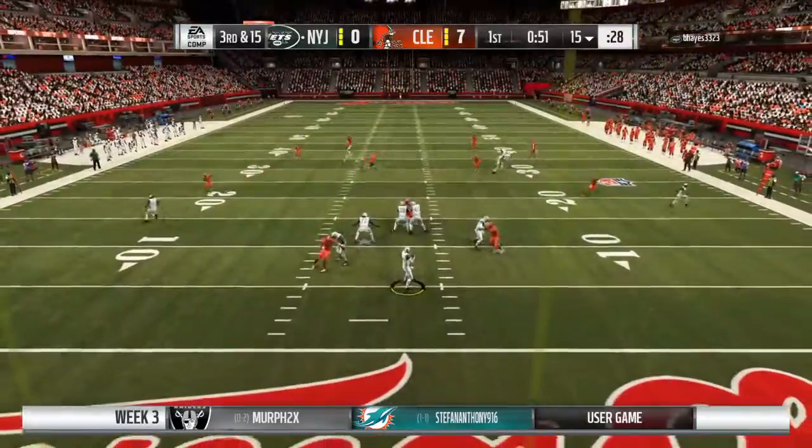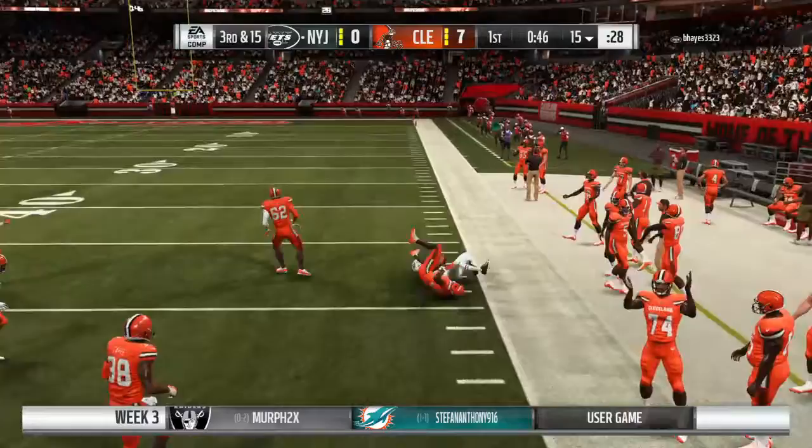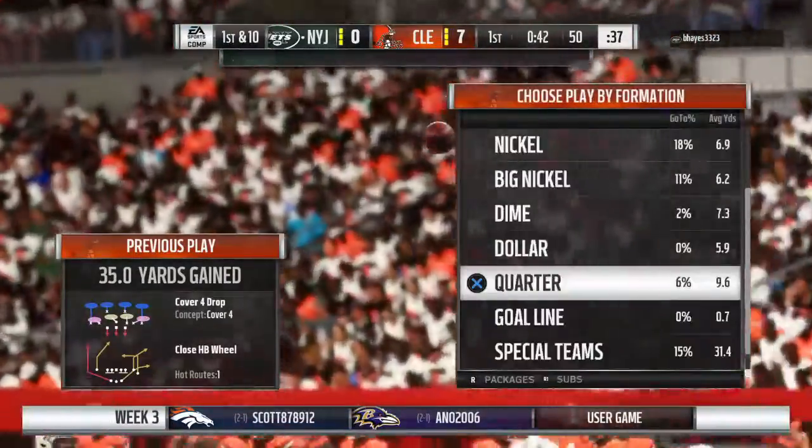Third and long, it's Darnold. And he hits his man, Matthews. And that one results in 35 yards.